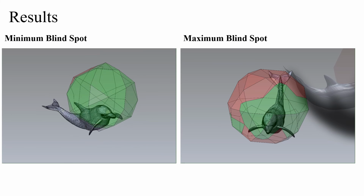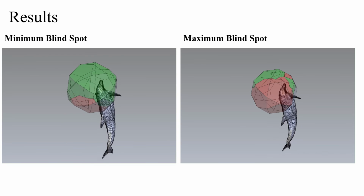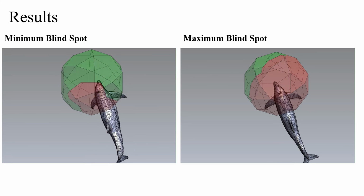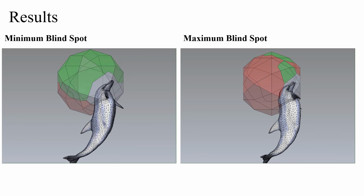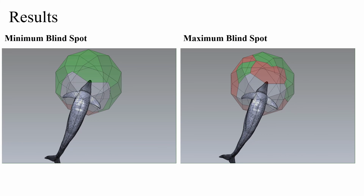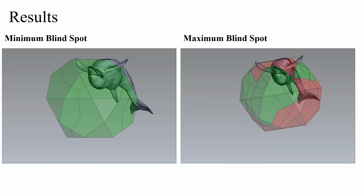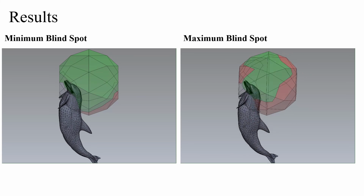So as a result, we were able to find a minimum and maximum blind spot. And just to note, the gray area you'll see was not used throughout the study. And so for the minimum blind spot, you'll see this red area, and this is where all 3 dolphins had a no response. As for the maximum blind spot, the red area shown here is where any one of the dolphins had a no response.